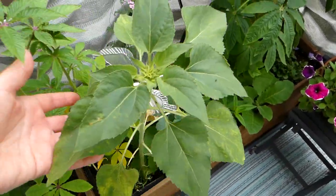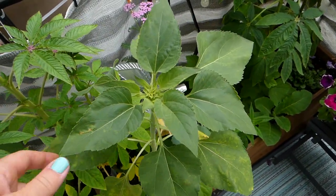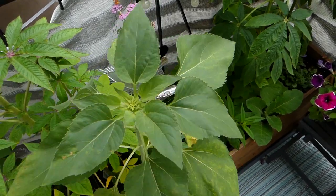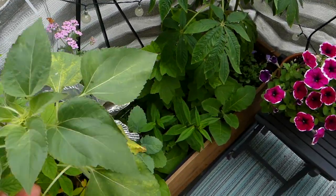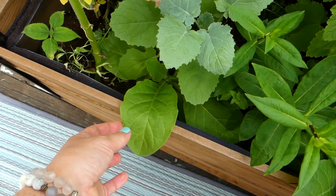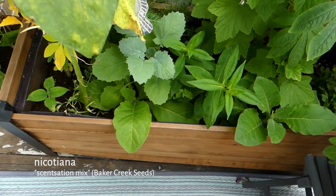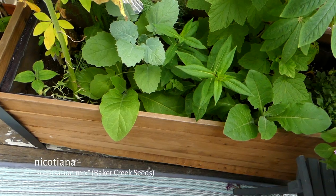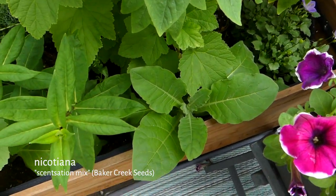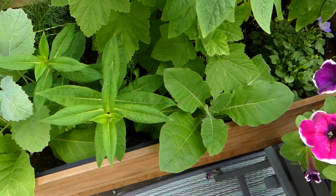I have a sunflower. This actually came from the bird seed. The mouse, rat, whatever, must have missed this seed, and it's growing. I don't know what it looks like because it's a bird seed sunflower. Behind it, I have a Nicotiana, I think it's called. It's a relative of tobacco. It's a flower. I have one plant here, one plant here. I planted it from seed, and it's done pretty well so far.